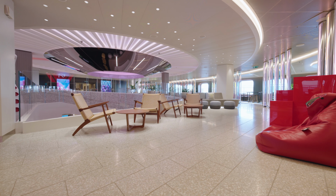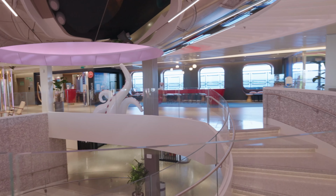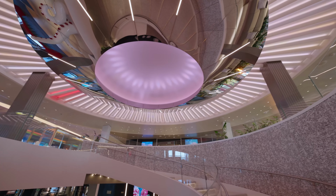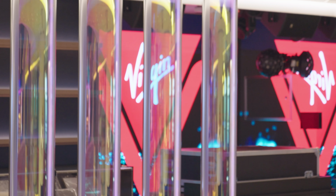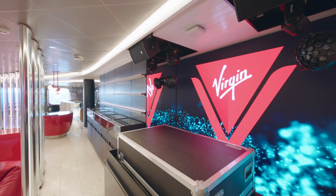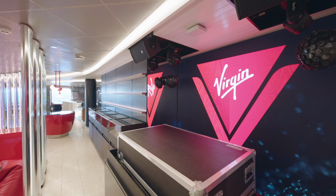Past the ice cream shop, you will find what Virgin calls the roundabout. This is sort of the main central area of the ship. It's where you'll find that spiral staircase that goes down to deck 6 and the Cove Bar. This is also where you'll find some additional shops, including Voyage Vinyl, an onboard record shop. They have music magazines, record players, and headphones so that you can listen to the merchandise.